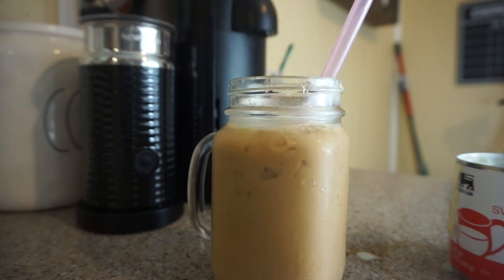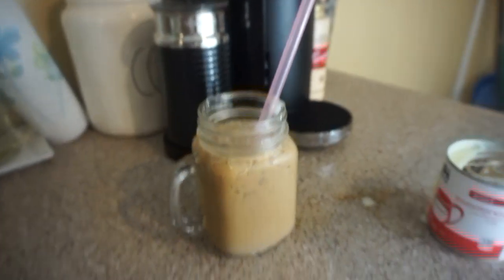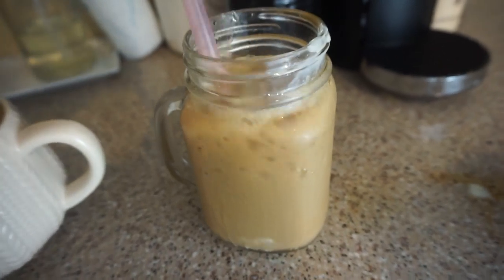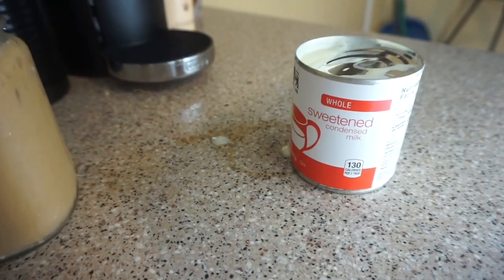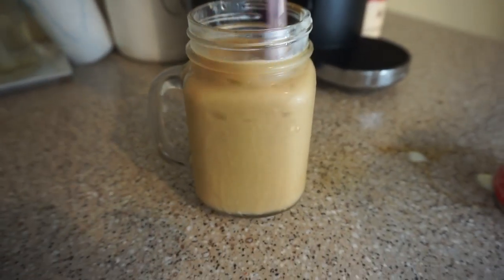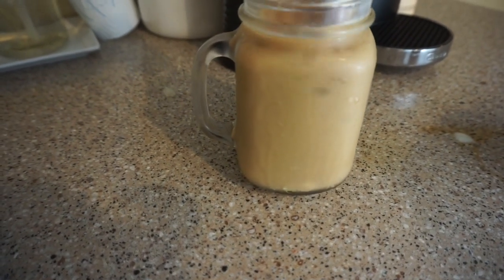And then that's pretty much it. You don't want to put anything else in it. It's already going to be super sweet. And I want to say this is the easiest one to make, just because you don't really need a lot of ingredients and things. All you need is some condensed milk, excuse the mess I made, and just coffee over ice. And I'm still mixing because I still see a little bit of thickness in the bottom, if you guys can see.